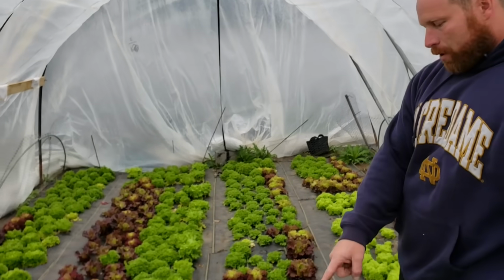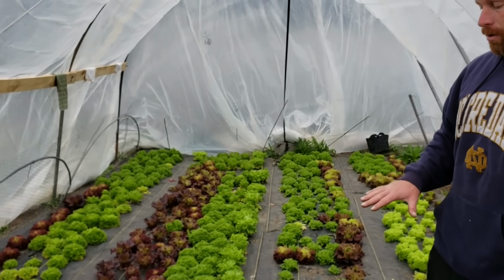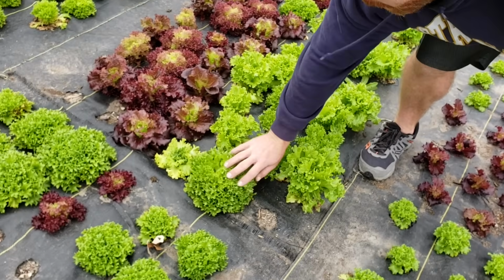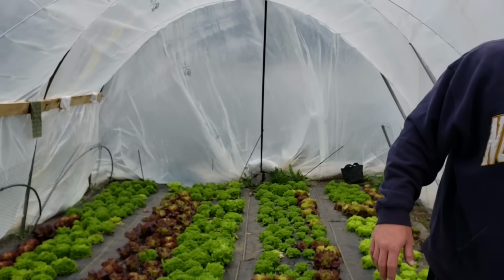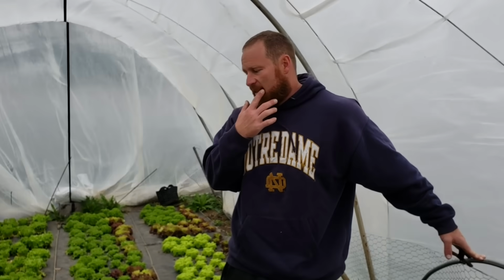You can see I've cut the Muir, and the Muir grows faster. It is much taller than all the rest. Look at that. Well, I've already cut the Muir. I haven't cut this one, that's ready to be cut. I've already cut this one and it started growing back. So the Muir is a good 10 days faster to maturity. That's amazing. It's way faster than Salanova.